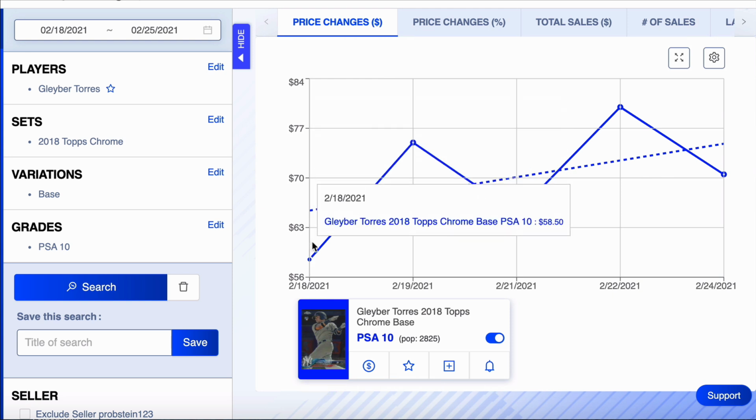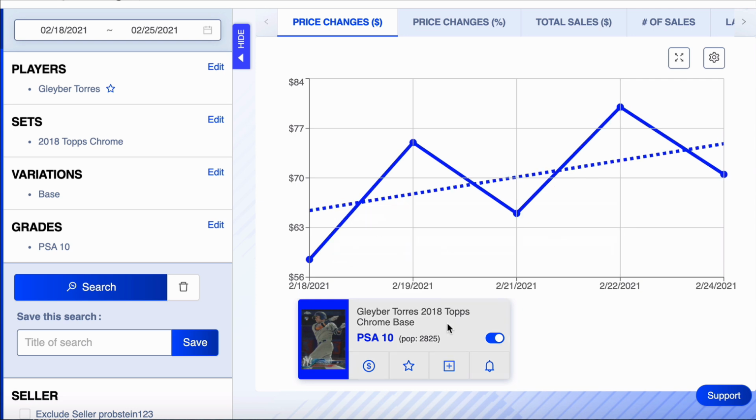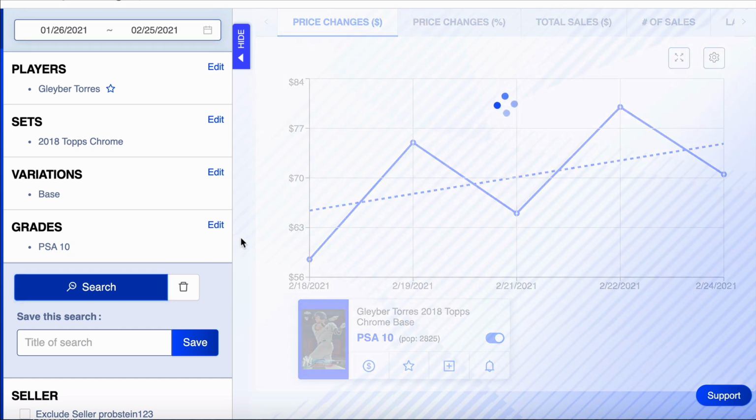So this card started the week at 58, then ended the week at 70 with a high of 80. Pop count of 28.25. Let's look at him over 30 days.